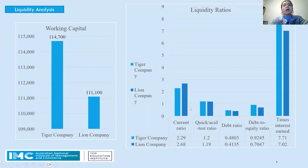So let's move on to the next analysis of the current ratio, the quick asset test ratio, debt to equity ratio, and times interest earned for Tiger Company and Lion Company, as you can see on the chart. Current ratio is equal to total current assets divided by the current liabilities, which is 2.29 for Tiger Company and 2.68 for Lion Company. The second is the quick asset test ratio, which is equal to current assets minus inventory and prepaid expenses divided by the current liabilities. For Tiger Company it is 1.2, and for Lion Company it is 1.19, which is quite equal.